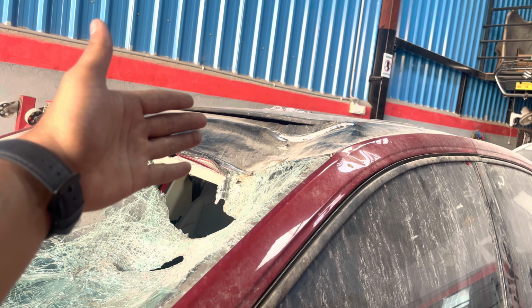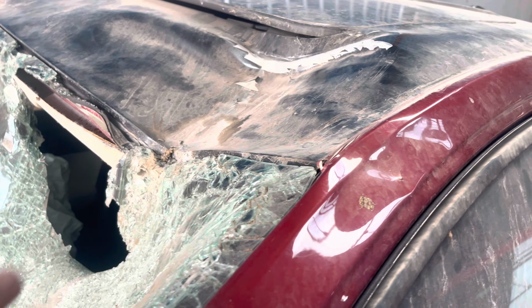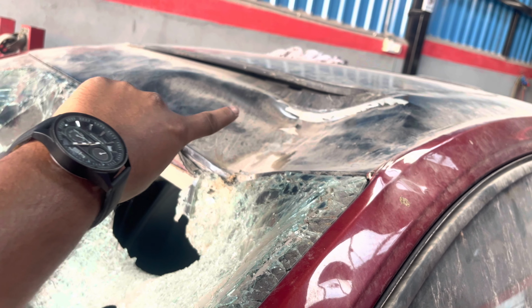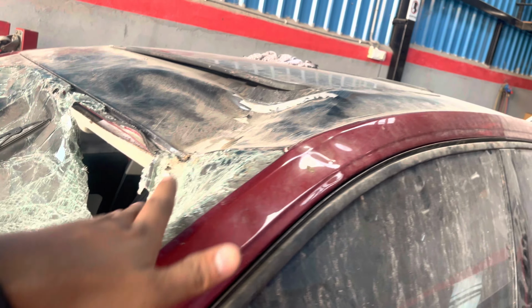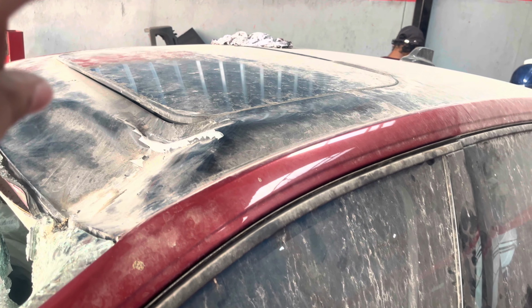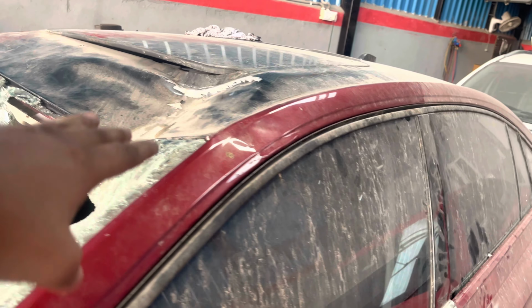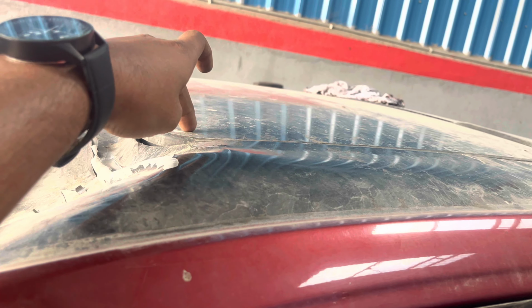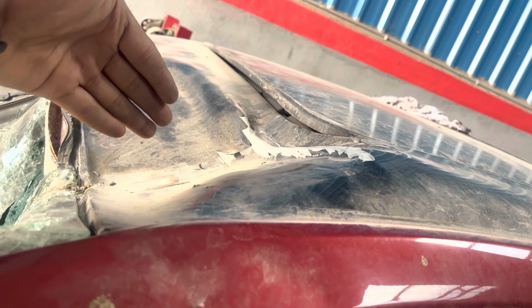How can I forget that? That's the sunroof, and there's damage over here. Yeah, that's an issue for us now, but it won't be a big problem. So the sunroof looks good, but we are not going to use this sunroof. We have to replace it. Why? Because this glass is fixed on a metal frame, so when it has been damaged.